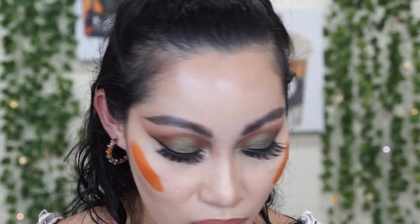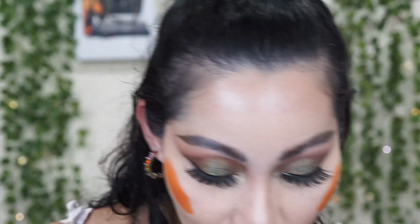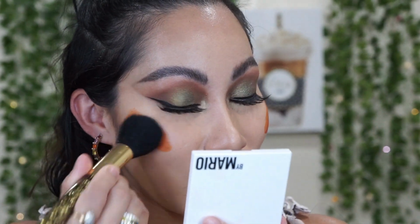The one I bought from ABH was a muted shade, so I opted for a very bright orange shade.